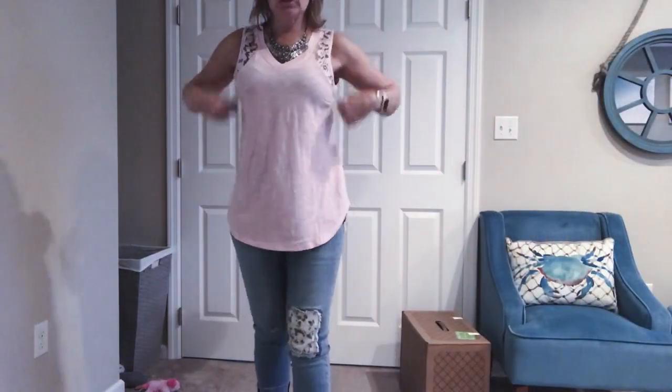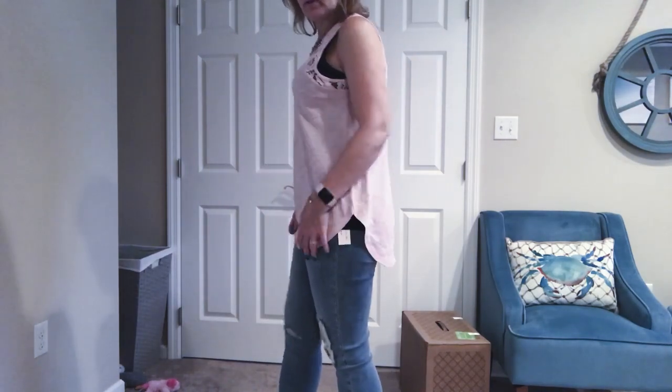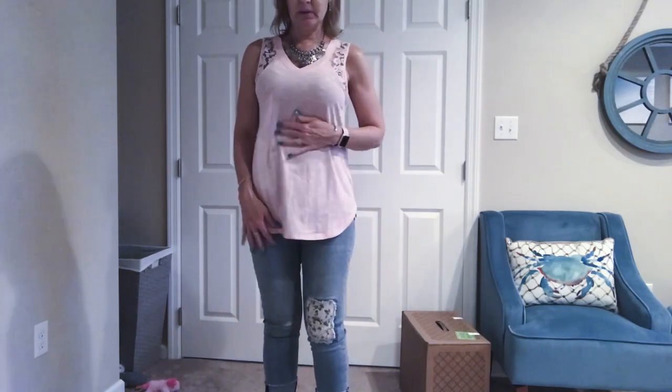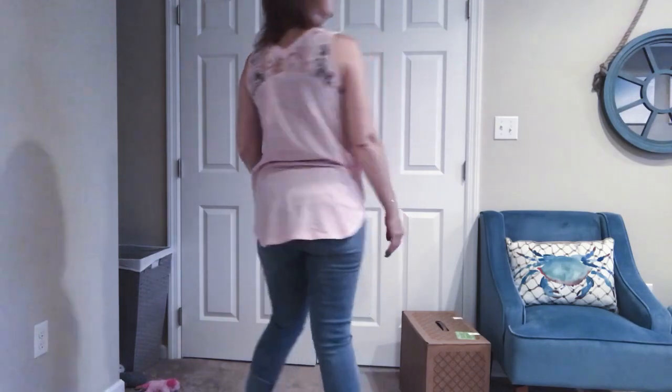this tank is actually very cute, except for it's big. I have a tank on underneath, and I would probably have to wear something underneath it if I kept this. So it all depends on how much I like it. If I want to get the 20% off, I do like this little lace detail on the front and the back.